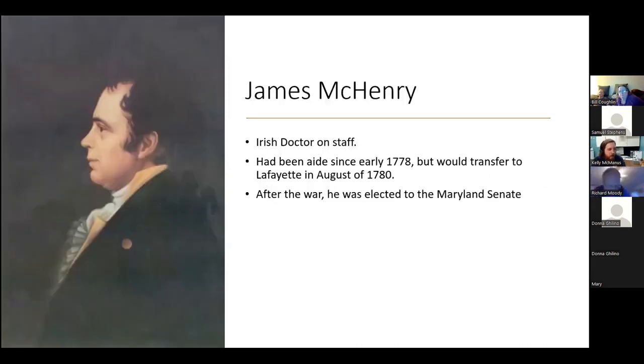Now, another unique individual is James McHenry. He's an Irish doctor. He was born in, I forget the county, in Ireland, but he moves to the New World. He's been an aide-de-camp since 1778. Now, James McHenry is only here for the month of July. He will transfer out in August to be with Lafayette.